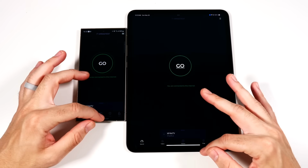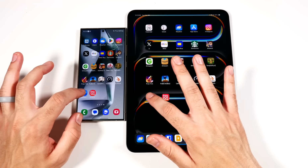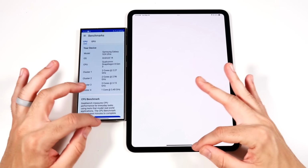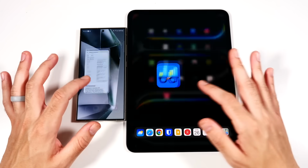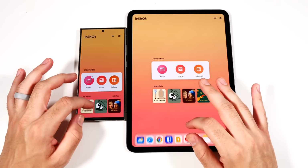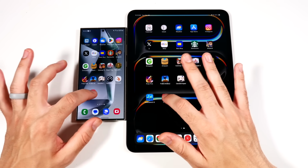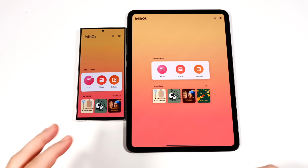speedtest.net here, faster on the iPad, and 3D Mark, faster on the iPad, and Geekbench 6, faster on the Samsung, and InShot, faster on the Samsung. We had a pop-up, so let me do that one more time for good measure. And we'll go ahead and go into InShot, about the same, so similar.